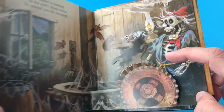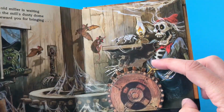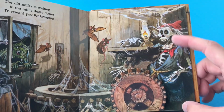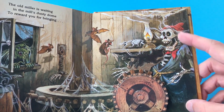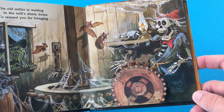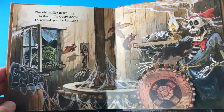Nice little movement here. So the cat that we've been following through the story, jumping up onto the miller. This must be what's left of the old miller. That's his skeleton who lives in the barn now. Let's find out what the rest of the rhyme is.